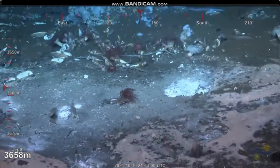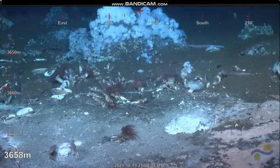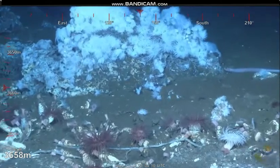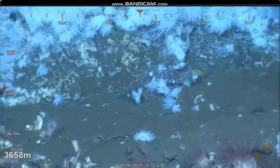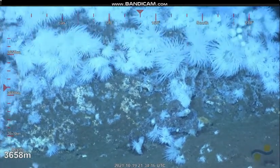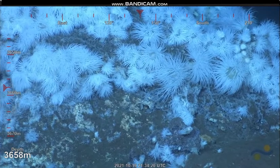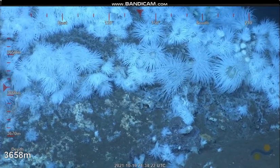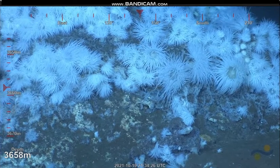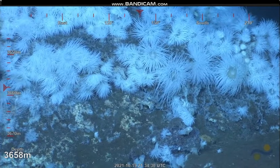Yeah, let's see what else we can find here. Now we see two different types of white anemone, and if I'm not mistaken, these are the anemones that our colleague Shauna Gaffaretti, who will be on the next cruise, has determined actually have chemosynthetic symbionts. So I believe these are the ones. So we're seeing a lot of the animals that we've seen here before.